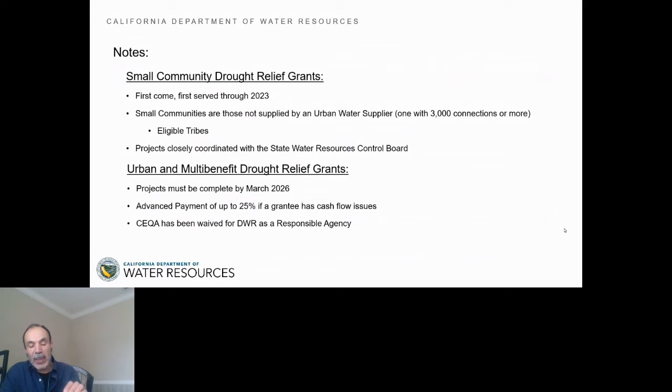So if an applicant demonstrates that they have cash flow issues, they can ask for advance payment of up to 25% of the grant amount under both programs. The legislation, or the trailer bill, did waive the CEQA requirements for the department as a responsible agency.